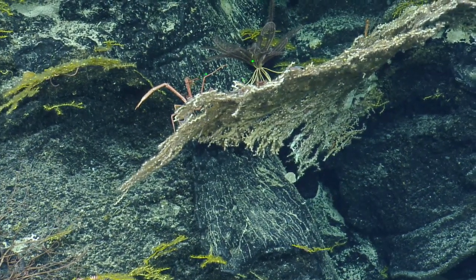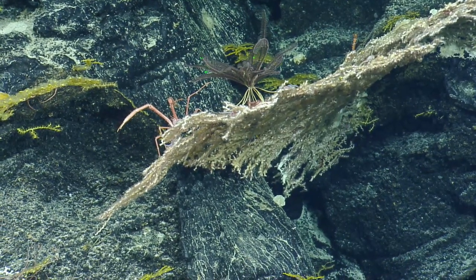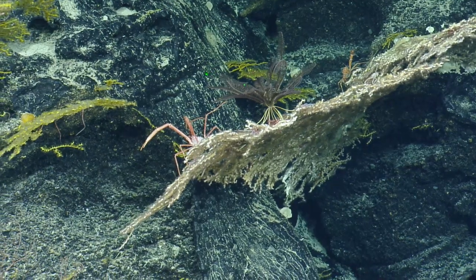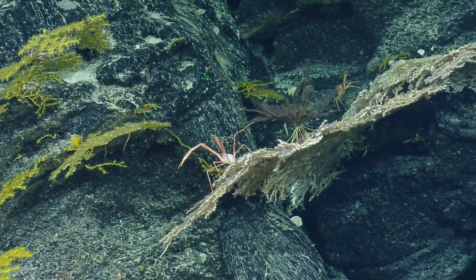There's some kind of orange thing near the back too, on top there. Oh, I see that. I wonder what you are. There's a lot going on here. So that crinoid is not really submissive. Ooh, another squat lobster, just a different color. Yeah, it is a different type.